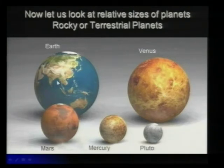But here are what are called the rocky planets or terrestrial planets. The other ones are gas giants, but we have rocks and terrestrial. Earth being the largest, Venus about 8/10 our size. Notice Mars is only about 6/10 our size, Mercury smaller, and finally Pluto is about this size.